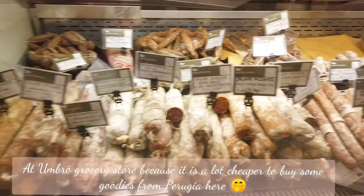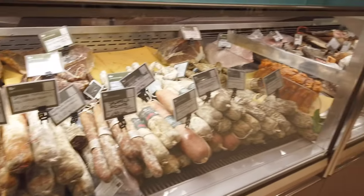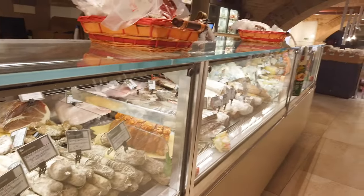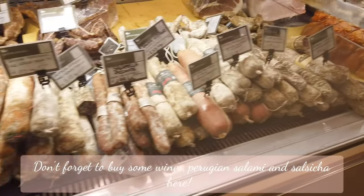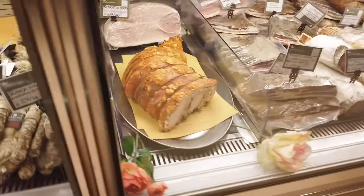You can have a salami from here. Well, this is salami perugino. Masarap. Pero ano talaga salsiccia ng Norcia. I'll try.